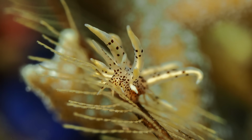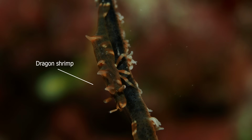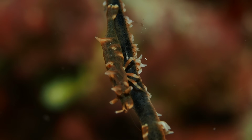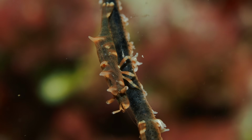Now this was definitely something I've never seen. This is a dragon whip coral shrimp, and he was actually pretty small. You can see there's 2 of them, and the biggest one was probably 1 inch long, and definitely one of the hardest things I had to film.